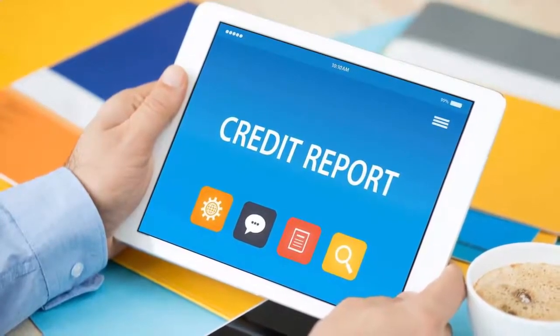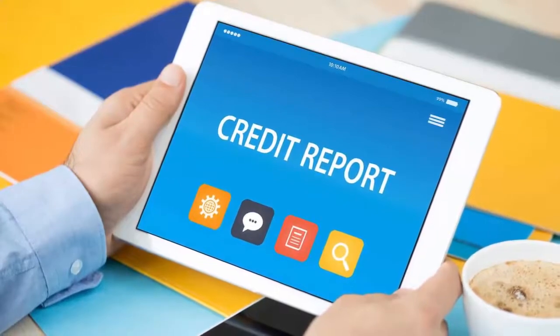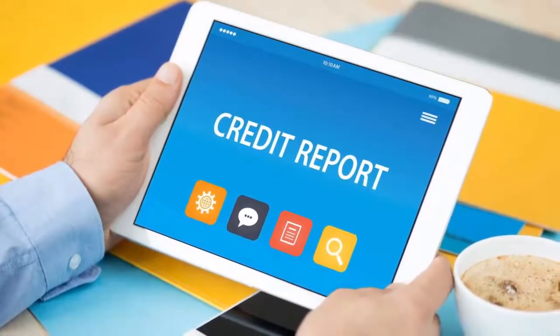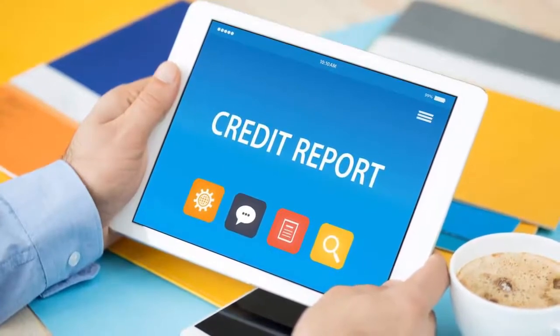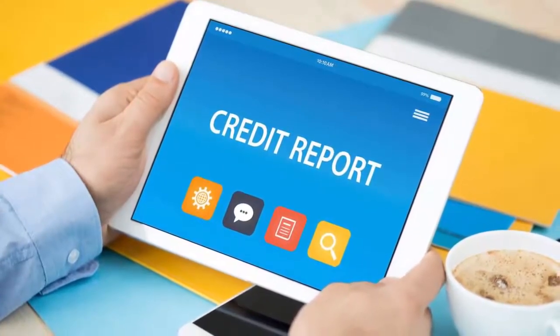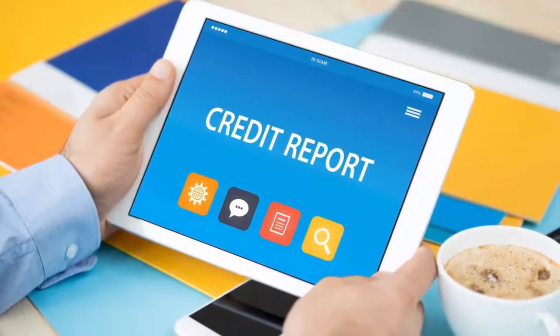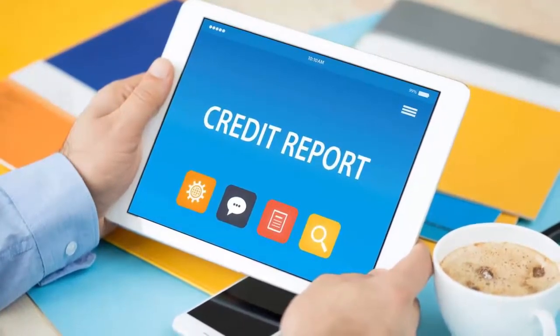Your credit score is a 3-digit number based on information in your credit report such as your payment history, the types of credit you have and the amount you owe. You can get a free copy of your credit report at annualcreditreport.com. When you read your credit report, keep an eye out for errors that might be hurting your credit score.